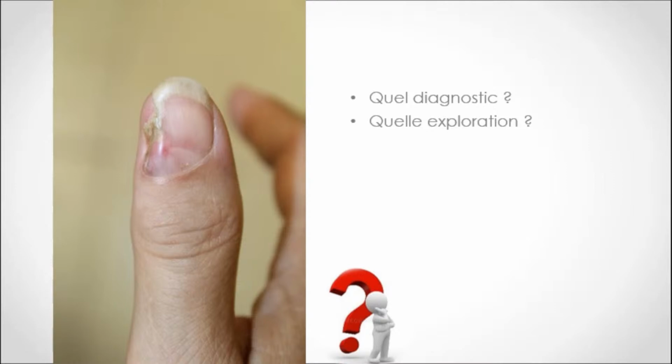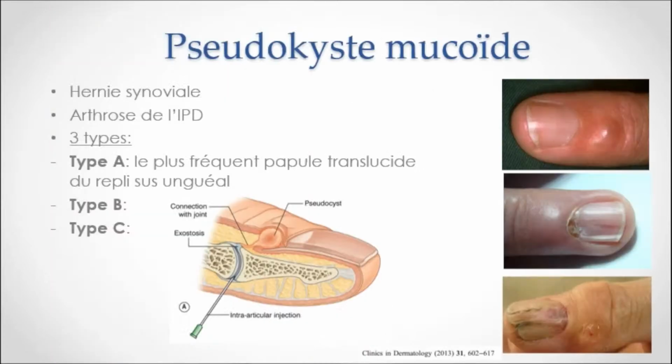Now, when it comes to this second patient, do you think this is a glomus tumor? So in this patient, I have doubts because usually with glomus tumors, we do not have this dystrophy of the nail, and the Love test was negative and the pain was different. So we performed an ultrasound and it was a case of myxoid pseudocyst.